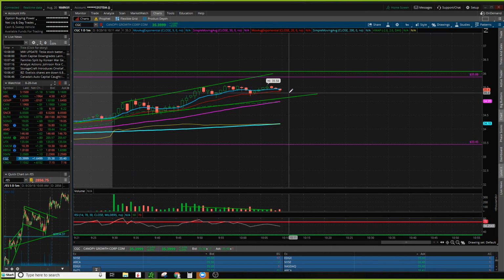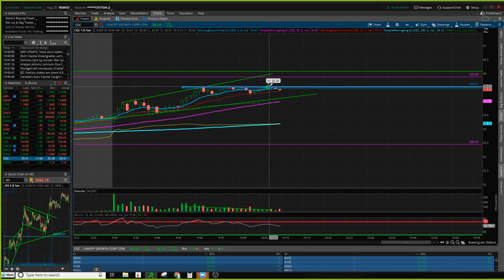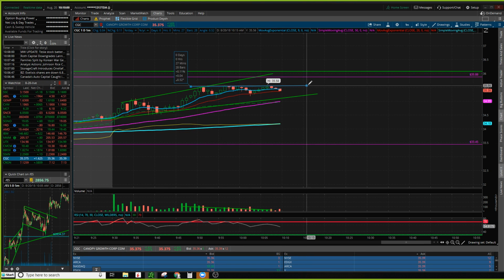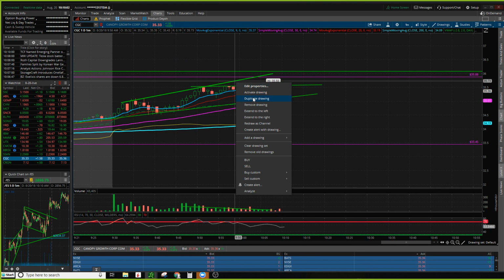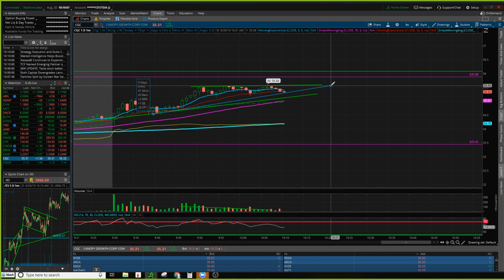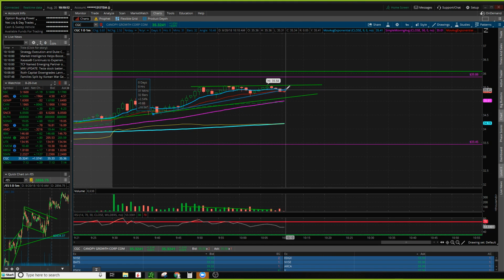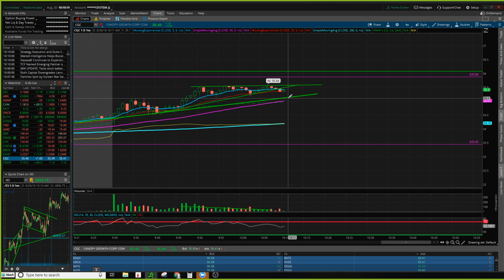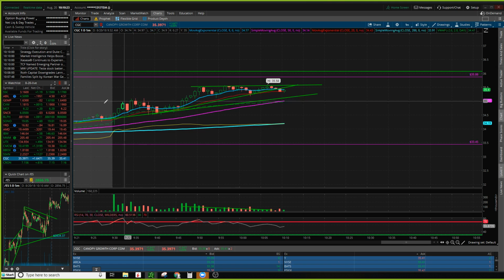CGC, I think it's still consolidating in, whoops. CGC looks like it's still setting up an ascending triangle. Could be a little bit lower right here. Yeah, it looks like it broke this one already. You could see this one broke. So the next support would be here at around 35.15, 16.